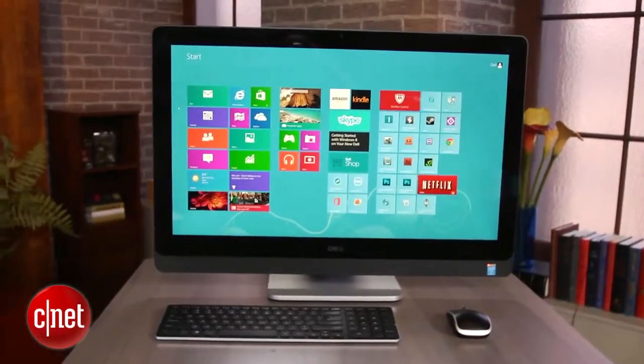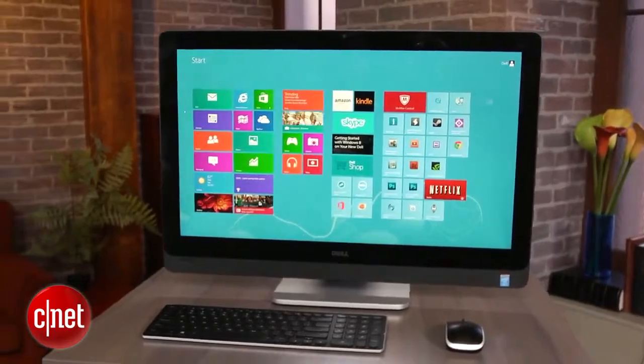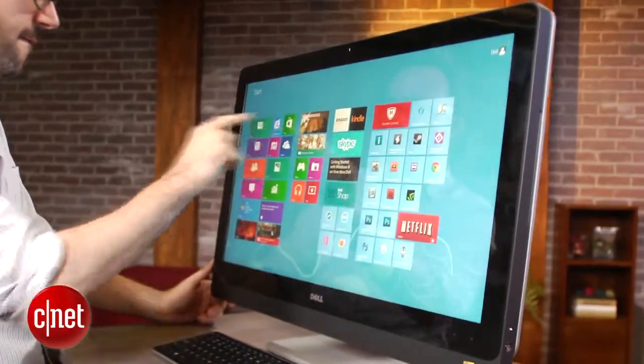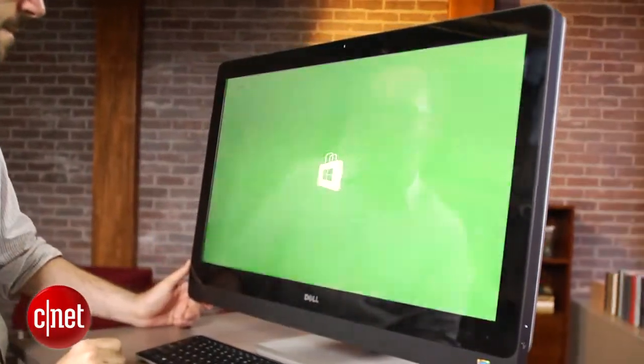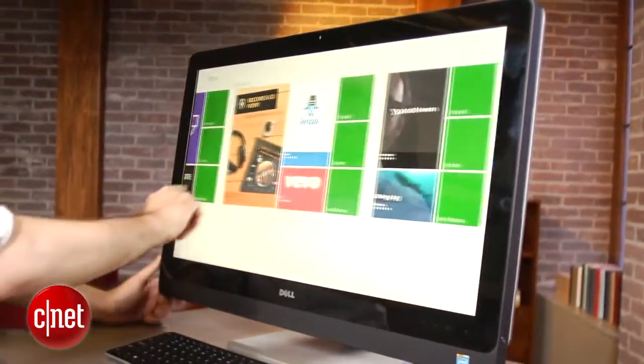It is a new version of a system that we previously called the XPS 27, and of course it's got a 27-inch screen and it's a touchscreen. In fact, it's such a big touchscreen, I don't even need to scroll over too far to get all my Windows 8 apps up on it. They're all just right here on the screen.